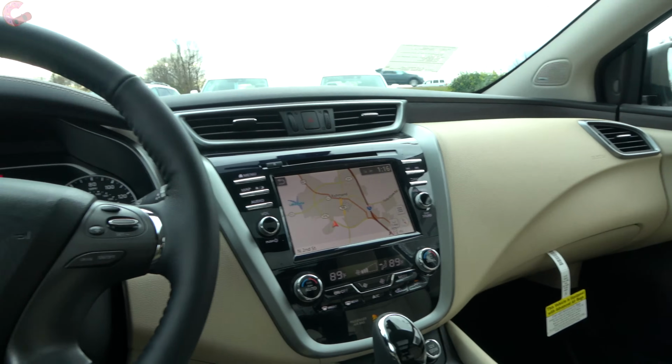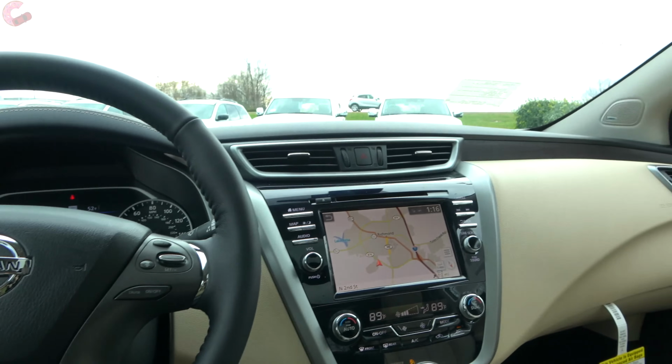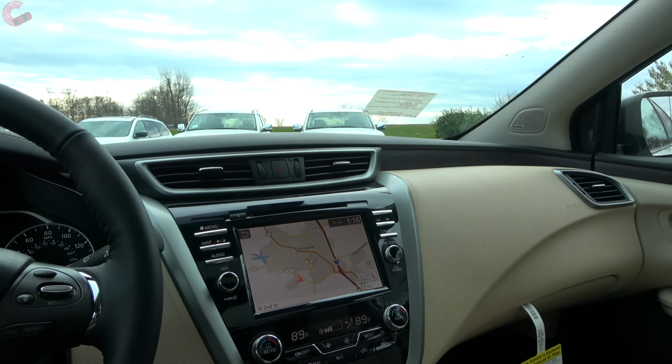But anyways guys, that is going to sum up the front part of this Murano's premium cabin. So now we'll go ahead and hand it off to Mason, who will check out the back and the cargo area.